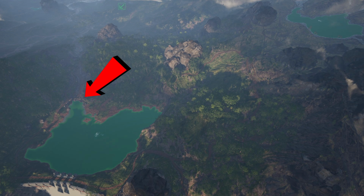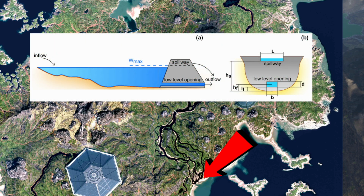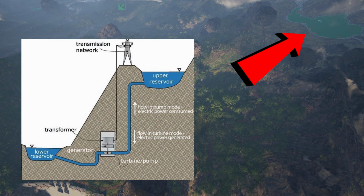That spillway spills the water into a river that goes all the way down to the delta, which also has a dam, aka detention dam, something like this at the delta. It helps regulate the flow of water and such. Now, between water access and the other higher lake, there could also be a pumped storage dam, something like this, though I'm not sure, but it could also help produce even more energy.